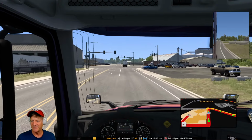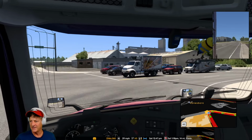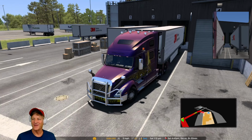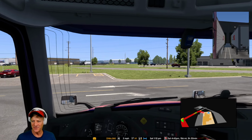So we're gonna go half an hour drive to pick up our Coca-Cola, and then we will be on our way. We're gonna cut across the northern half of the state in the second part of the delivery. All right, Coca-Cola attached. Let's get out on the road here. We got some driving to do. 3 hour and 30-minute journey.